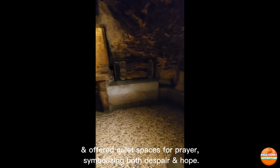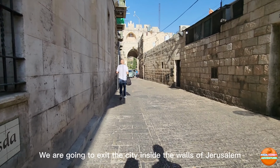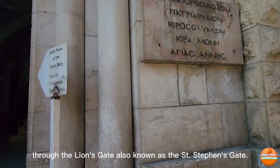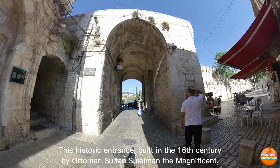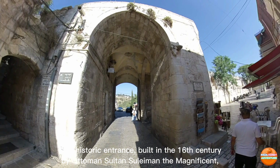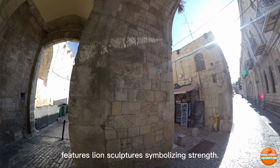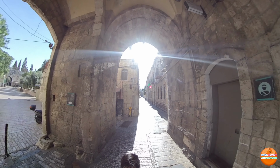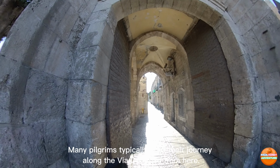both despair and hope. We are going to exit the city inside the walls of Jerusalem through the Lion's Gate, also known as the St. Stephen's Gate. This historic entrance, built in the 16th century by Ottoman Sultan Suleiman the Magnificent, features lion sculptures symbolizing strength. Many pilgrims typically start their journey along the Via Dolorosa from here.